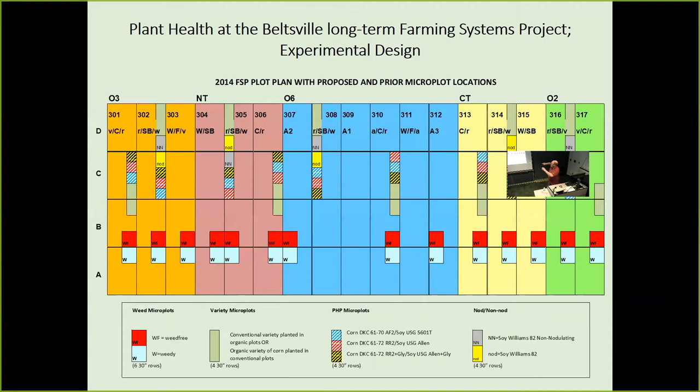So if we zoom in on rep three, what you'll see is the different systems that we have compared here. Every system is composed of subplots. The reason we have subplots is because we have every phase of the rotation present every year. So corn, soybean, wheat for a three-year rotation, and in a six-year rotation, we'd have corn, soybean, wheat, alfalfa, alfalfa, alfalfa. And so we can compare any phase of the rotation and control for all the weather for that particular year, which is nice. And that'll come into play a little bit later.